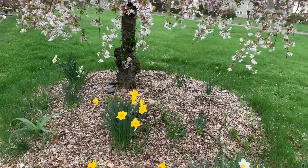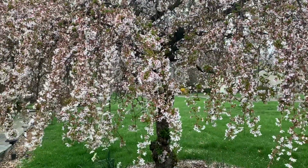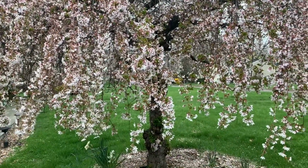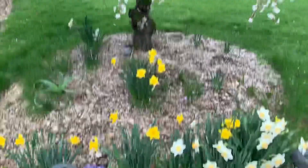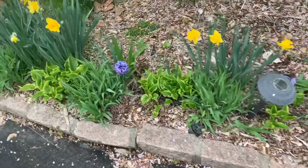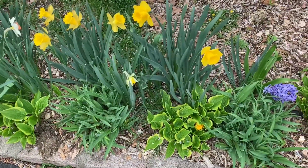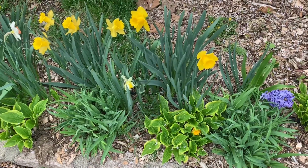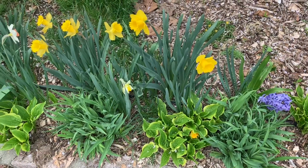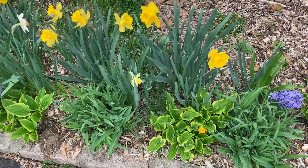So I have that on my list to do, to clean that up, clean my borders up and clean this area up, and figure out what I'm going to plant along the driveway so that it looks pretty in all the seasons and not just in the springtime with the flowers. I want some sort of interest in all the seasons.